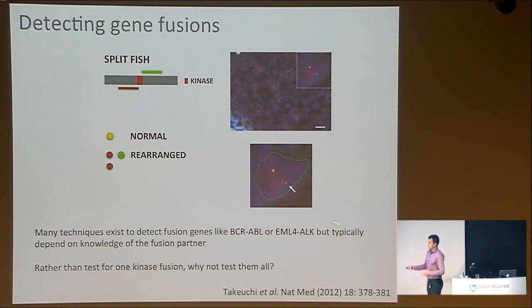For EML4-ALK, this is done with a split FISH assay, and I'll tell you what that is. Split FISH is where you're interested in one particular gene, the kinase ALK in this instance, and you're interested in rearrangements of that locus. So you have two probes, one that hybridizes to the 5' end of the gene, shown in red, and one at the 3' end of the gene, shown in green. In a normal cell, these probes should be together, and if you look at the nucleus, you should have 2 yellow spots corresponding to the 2 normal copies of ALK.